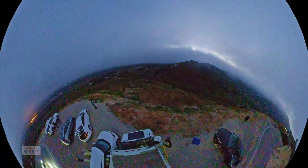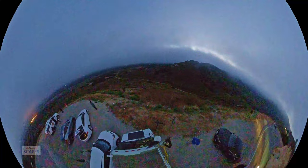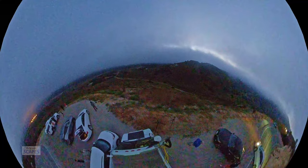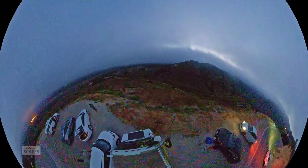There are mosquitoes out in the street. Look at these giant bugs. I've never seen this before. They're like moths.